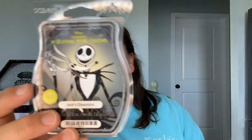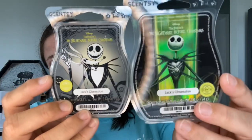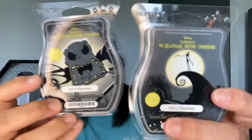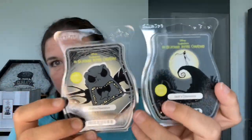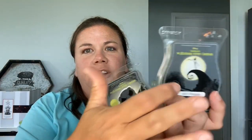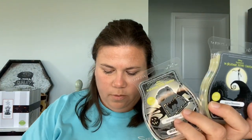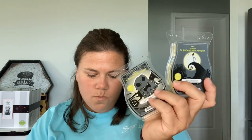So we've got this cover, this cover, this cover, and this cover. It looks like we have all 4. This one was last year. That one looks the same as what it was last year. Let's see if I can pick these up. You can see them all 4.